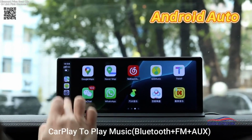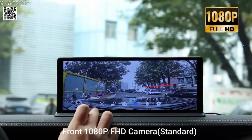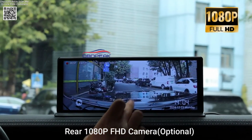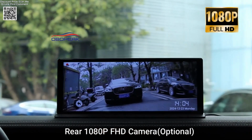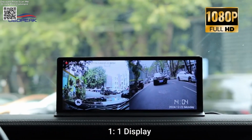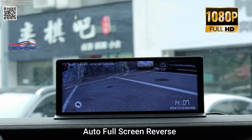With wireless CarPlay and Android Auto, users can connect their smartphones via Bluetooth or Wi-Fi, providing hands-free access to essential functions like navigation, messaging, and audio. The wireless mirror link feature supports both AirPlay and Android Wireless Mirror, allowing you to mirror your smartphone's screen directly onto the K60 Pro display.